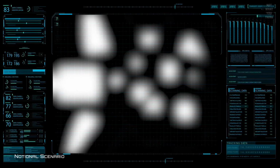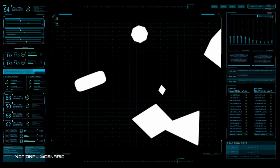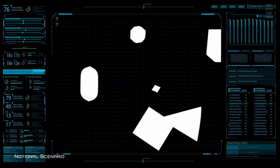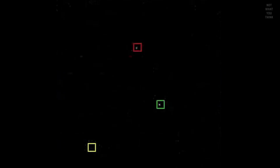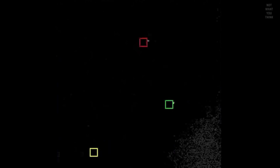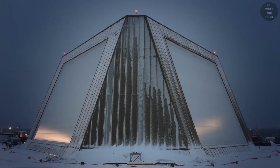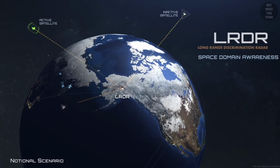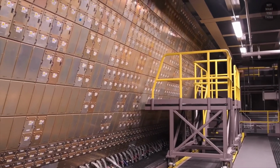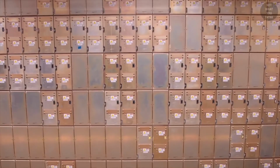While low-resolution radars can track individual objects, they cannot discriminate between a lethal object versus a decoy. This is precisely why the United States has the sea-based X-band radar, whose primary task is to discriminate lethal targets from decoys and then perform precision tracking of those warheads. Another similar radar, the Long-Range Discrimination Radar at Clear Space Force Station in central Alaska, can similarly discriminate lethal objects from decoys and forward their trajectory to interceptor missiles in real time.